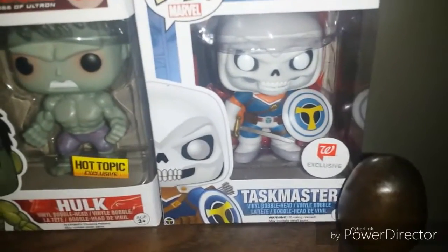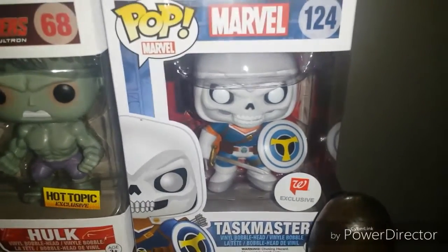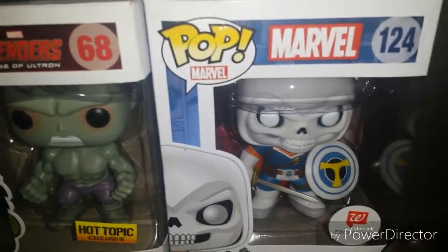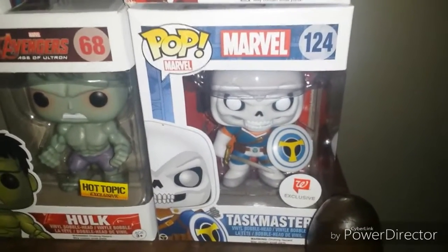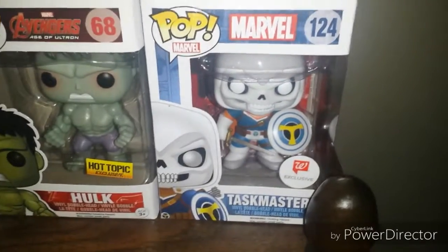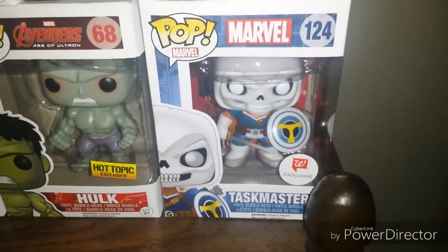Next down here, I'm amazed that they made this one, and I'm really glad that I found it. It's a Walgreens exclusive Taskmaster. You can see right there, there's a little ding on the box. I'm really not too worried about that, especially since the only other Taskmaster I've seen in the store, the box was way worse. I mean, the figure was practically hanging out of the box. So I'm actually happy with the one I have, and I really like this character.